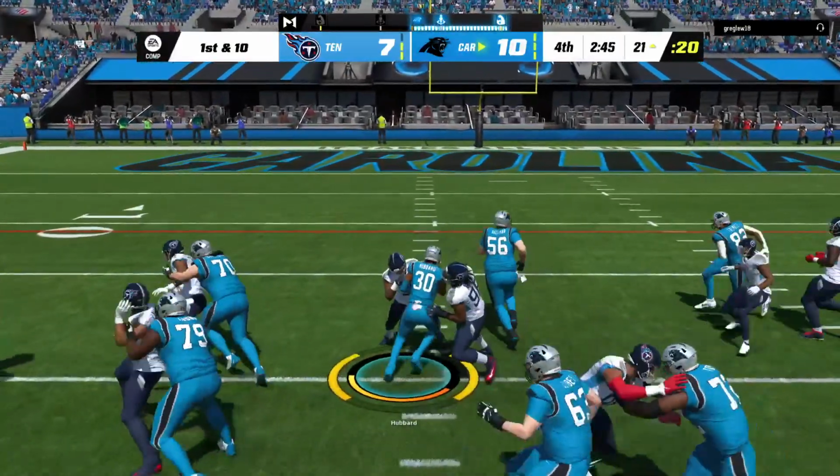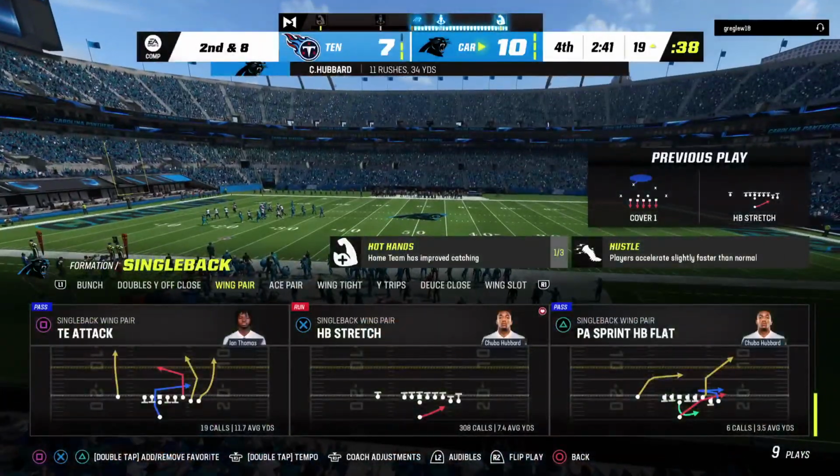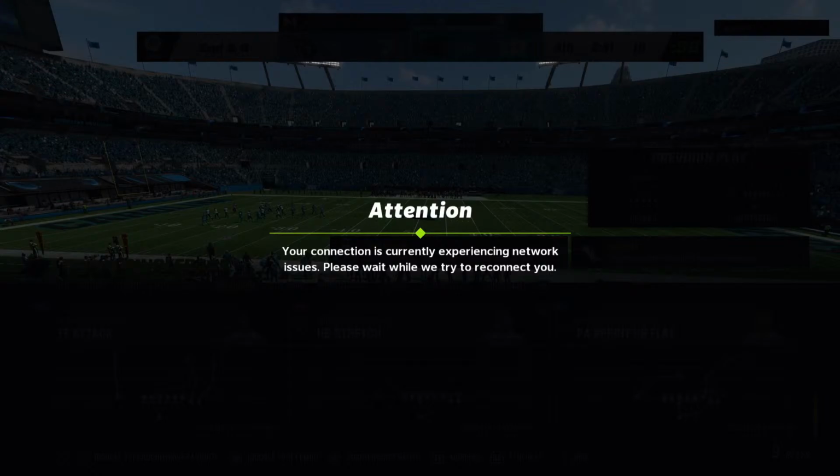On the handoff, running left is Hubbard. And nothing much materializing there on the 1st down run. He'll get a couple, and that's it. Able to stay.